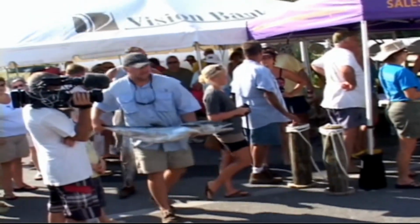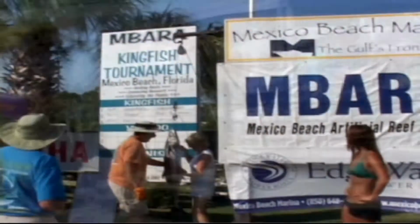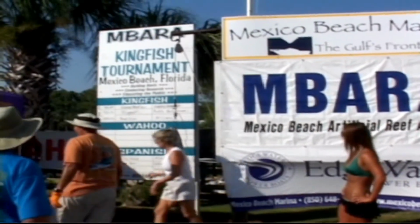More and more anglers showed up as the day grew longer, but the board didn't change until Team Bobcat weighed in a 30-pound kingfish and jumped into third place.